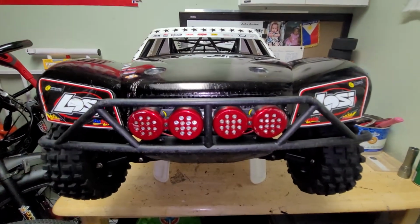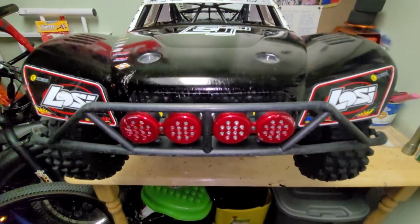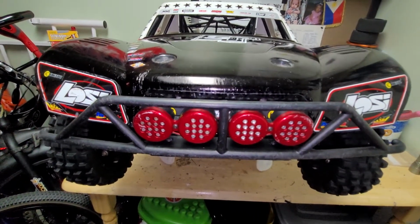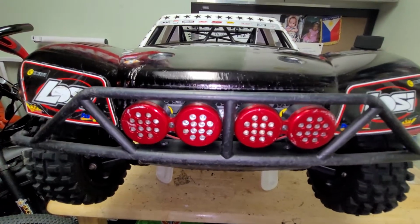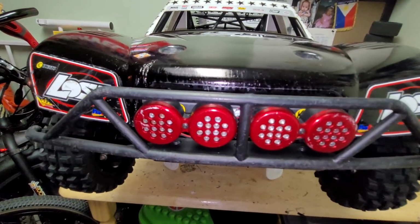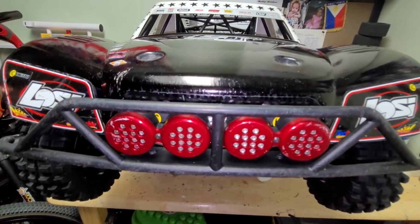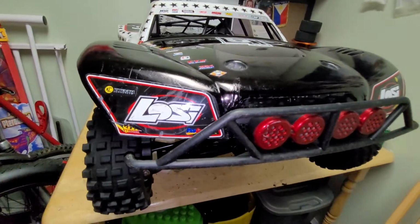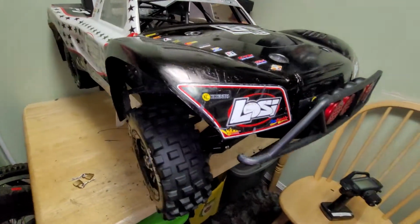Alright, so look at this vehicle. Oh man, the headlights or the fog lights or whatever you call this, it's transformed into a metal grill or whatever you call it. It's really awesome, and it's a red finish, one of my favorite colors. It's not a perfect vehicle right now, but I'm really happy I got this vehicle.